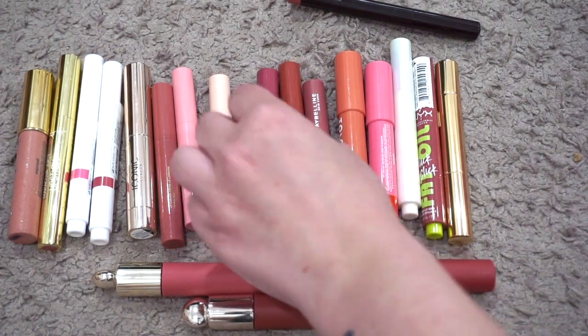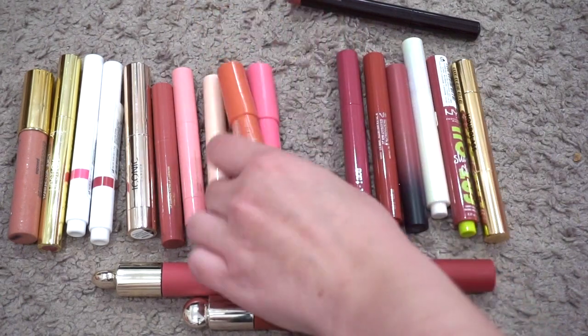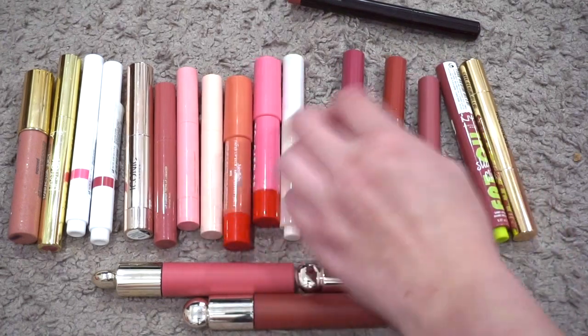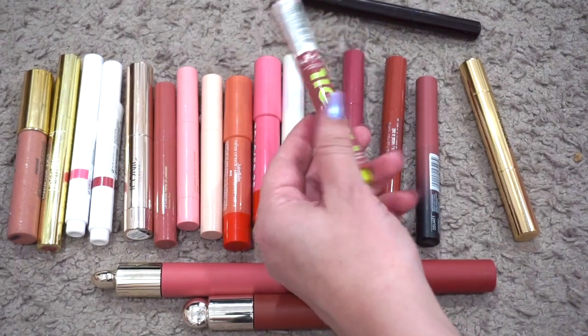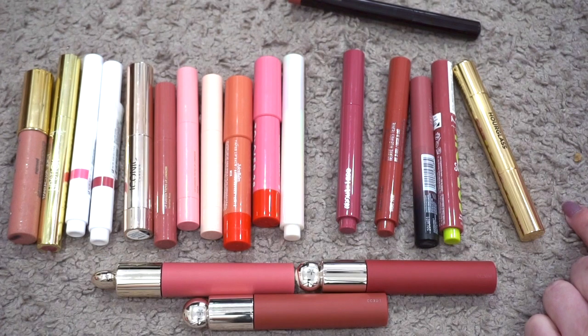I'm going to say yes to the About Face. I'm going to say yes to the Maybelline Matte. No to these Tower 28. They're just a little bit too sheer. No to the She Glam. It was a little goopier. Yes to the NYX Fat Oil Slick Click. And then this Hourglass one, probably no.